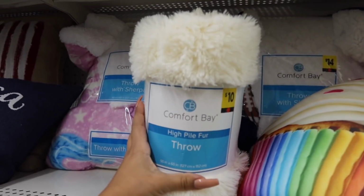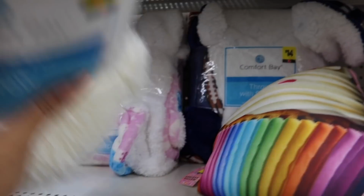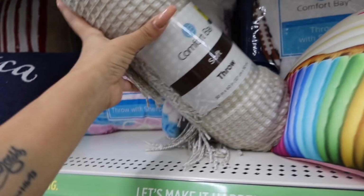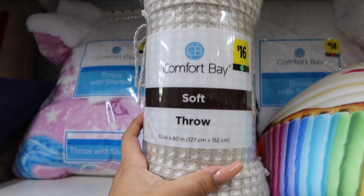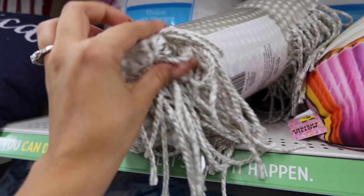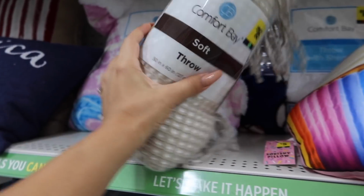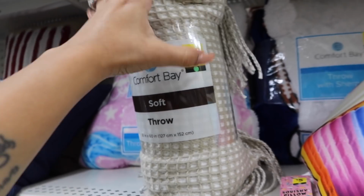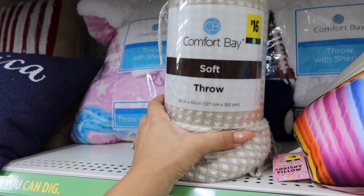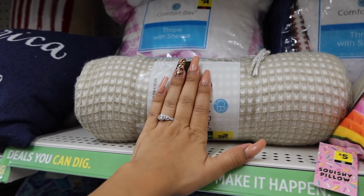They have this really cute throw pillow for $10. These are really pretty to just throw on your couch as cute decor. I actually like this one. Soft throw. This one's $16, and it's just a throw blanket, and this one actually does go with my home decor. I really like it, but I don't know, what do you guys think? $16? I feel like that's a bit of a reach for Dollar General. I'm gonna just leave it here, and I'm gonna decide on this later.